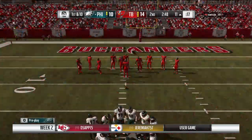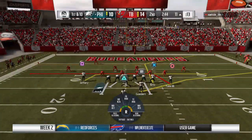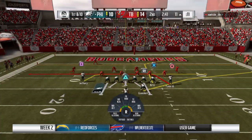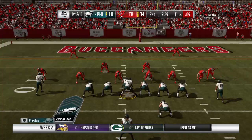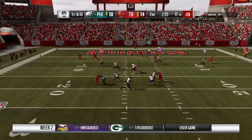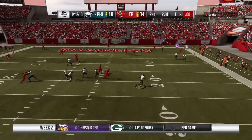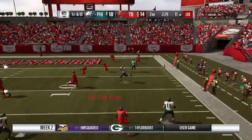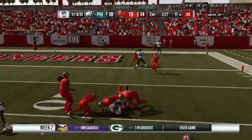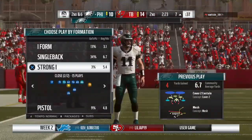So how about this for field position after the big play? Inside the 15 now as they come up on 1st and 10. On 1st down, Wentz. Flush to his right. That is caught at the 7-yard line. And here he'll get it down to the 7. That throw good for 4.